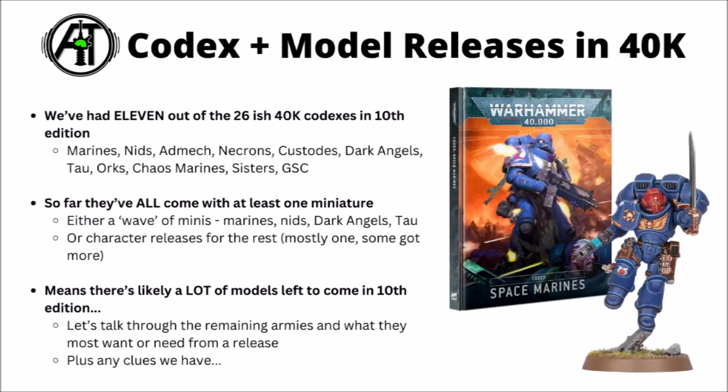So far, every single one of those has come with at least one miniature, and by the way that Games Workshop normally tend to do things, it's usually just one or two characters, or actually going for a big faction release wave that seems to come out in a launch Battle Force box these days. The launch factions of the edition always get one, so Space Marines and Tyranids got one, and then since then we've had Dark Angels and Tau Empire with their new Kroot range. Otherwise the rest of them, mostly they just got one token character to add to the ranks there.